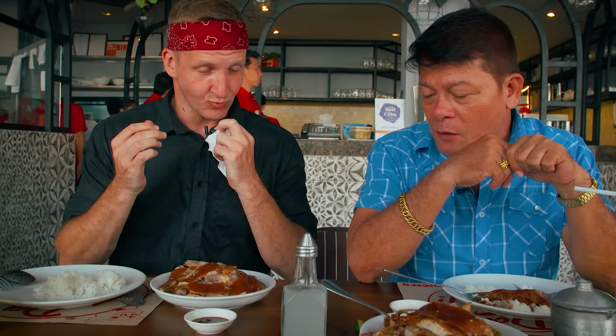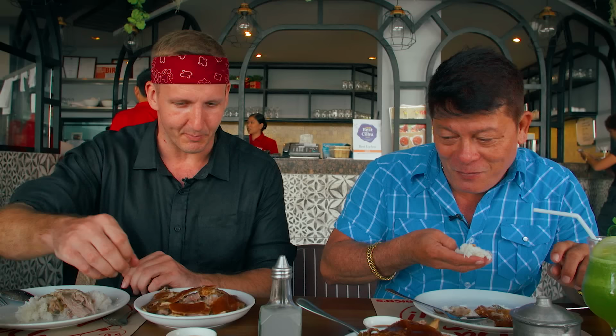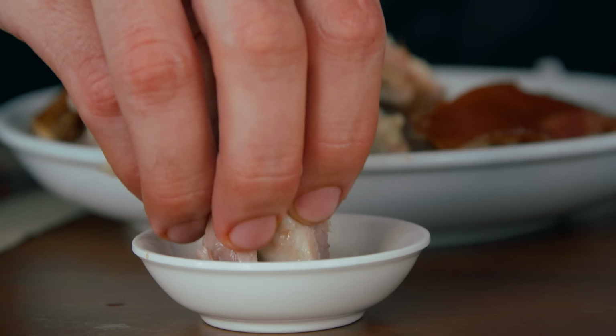They like when I crunch into the mic so then they can hear it. Okay, I don't know if they really like that. I like it. Some of the lechon, so tender. I put the meat in here and then just eat some rice with my hands. I like it. Oh, this is so soft. So soft, so fatty.